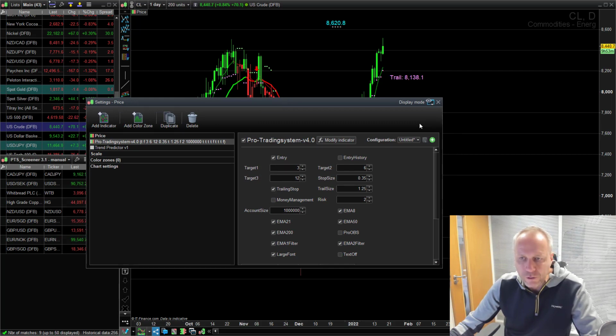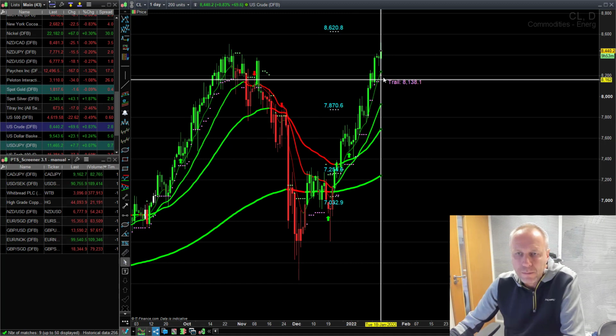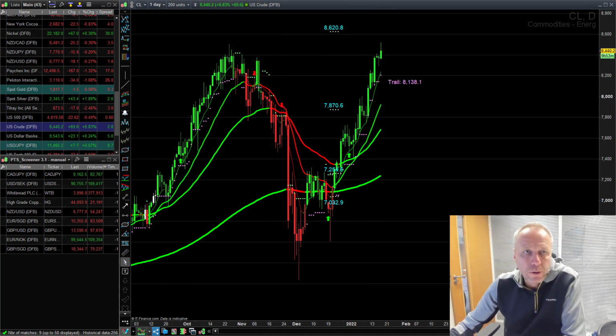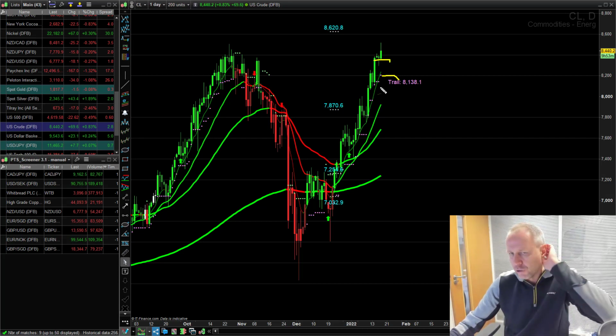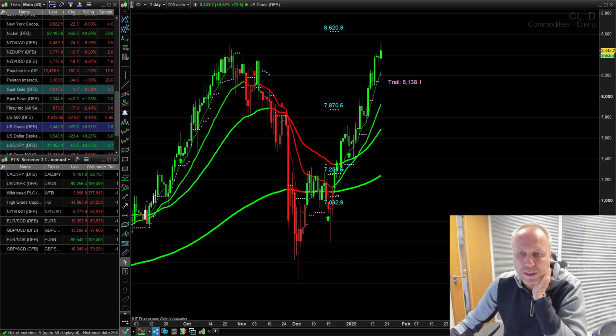Now, once I turn that on, I'm not then thinking about where to put it. The machine does it for me. So as the price moves away from the current, there's our trailing stop at the moment, 81.38. Now I can move that tighter with the machine. I can change the settings and it will get it as tight as I want it to get it. But the machine automatically does the trailing stop for you, and it works really well because there's no second guessing.